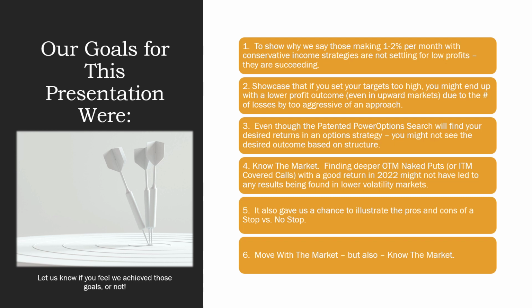Did also give us a chance to illustrate the pros and cons of a stop versus no stop. That although when we took the stop out for some of those 5% and 7% screens, we increased the success rate, sometimes significantly, but the overall return was lower because the losses now started to outpace the expected gains. And to reiterate, move with the market from part 1, but also know the market here in part 2.